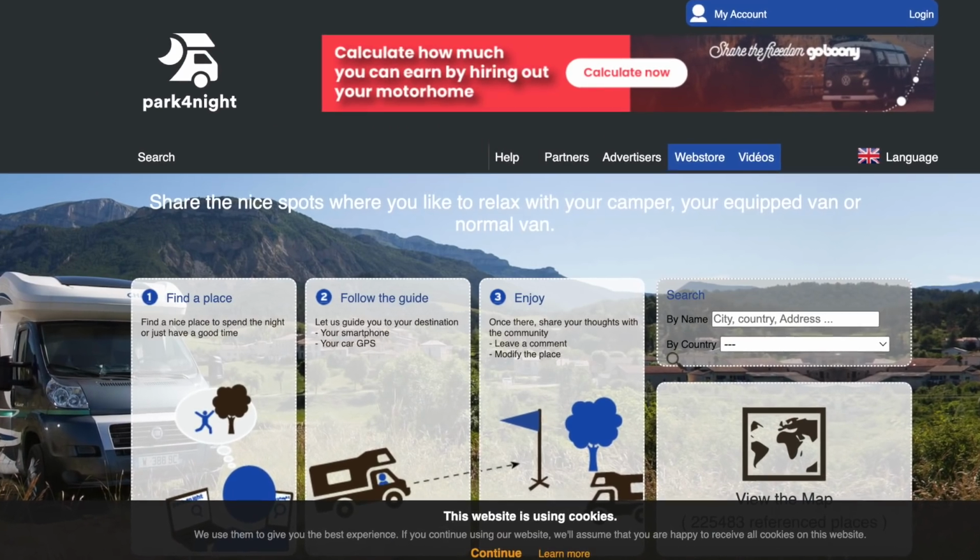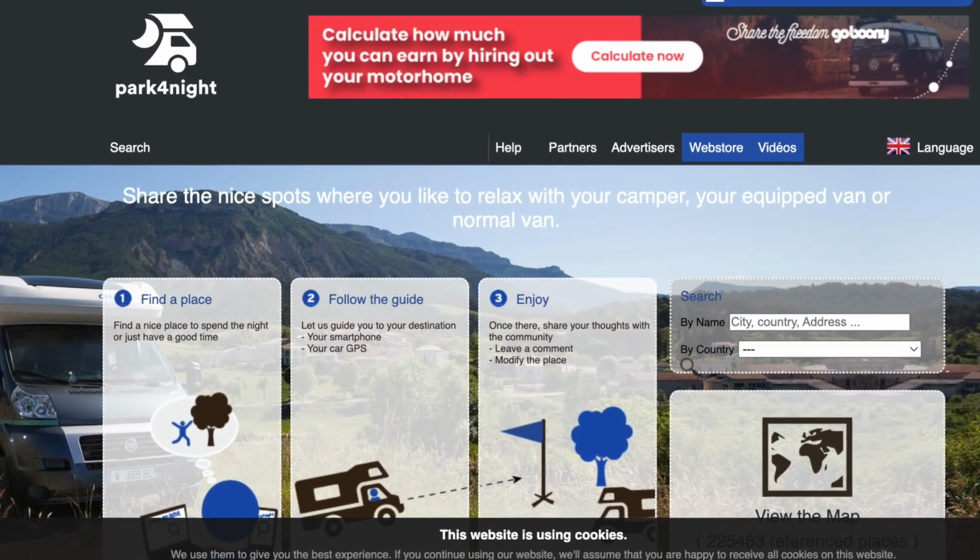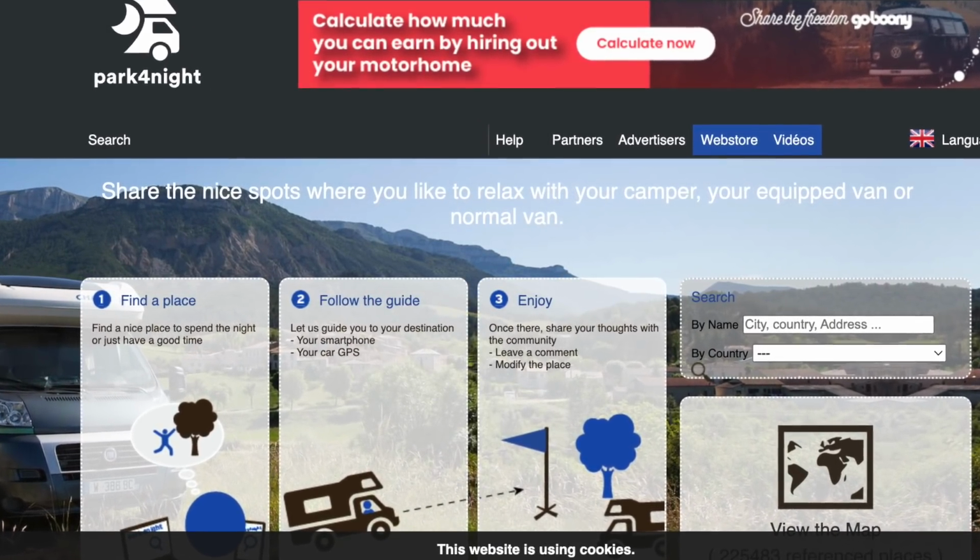So to find them, the first place that I always look is something called Park for Night. Now that is both an app and a website. I believe the website you can still use for free. I think the app's got a small charge for it, and I think to get some of the more detailed information you do need to pay for it through the website as well. It's something like £7 for the year. Totally worth it.